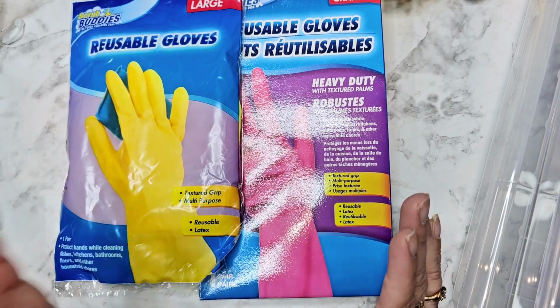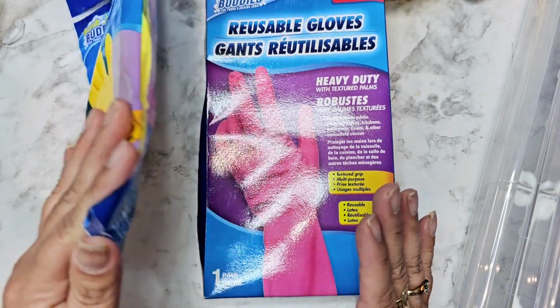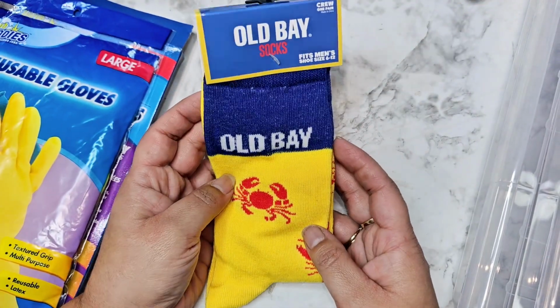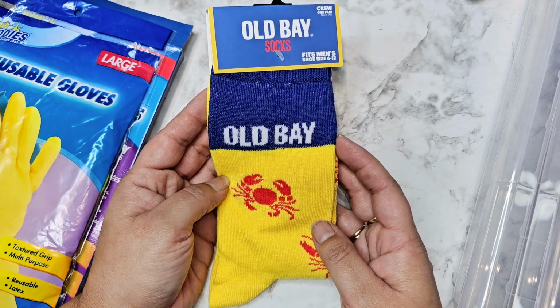But y'all know I hate pink. I got that for my mom so that way she knows those are hers. And then these are mine. And then I love socks with little characters, and I thought these were so cute.